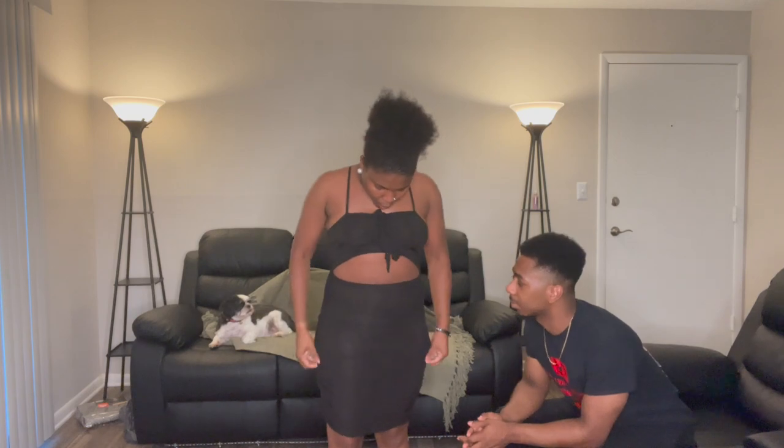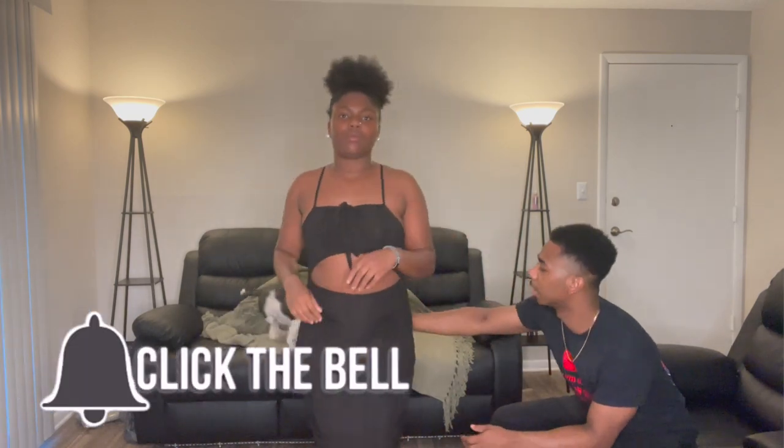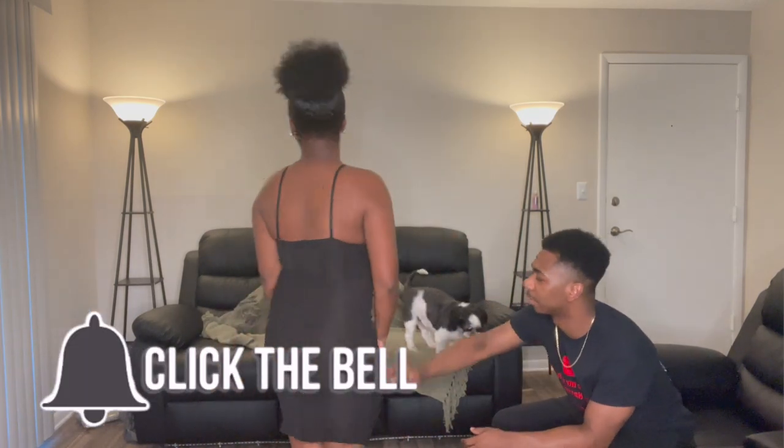Alright. So this is a dress. It's supposed to be a bow right here, but I can't get it right now. Okay. Pink's looking good. I'm gonna give it a nine.